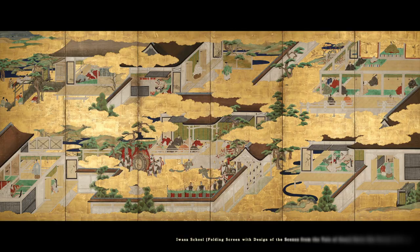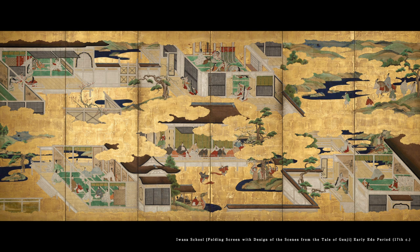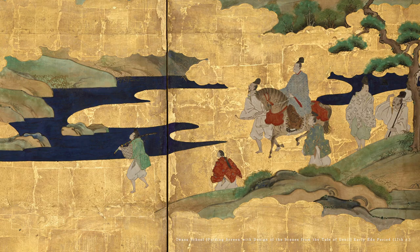Folding screen with design of the scenes from the Tale of Genji, artist unknown. Since the medieval to modern eras, what is termed Genji art has been a ubiquitous and classical motif pursued by artists across manifold schools of Japanese art. While the artist of this work is unknown, it resembles that done by Iwasa Matabe some 400 years ago, rendering 12 scenes from the Tale of Genji over 12 folding screen panels, each panel cleverly separated by golden clouds or hedges.